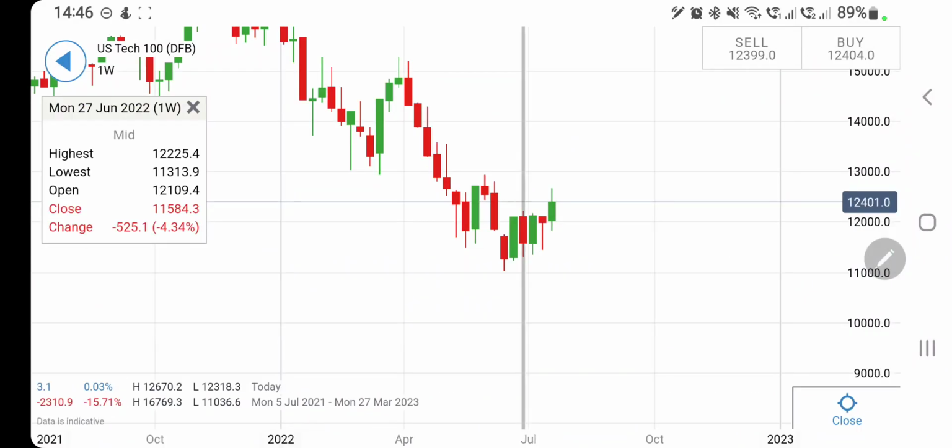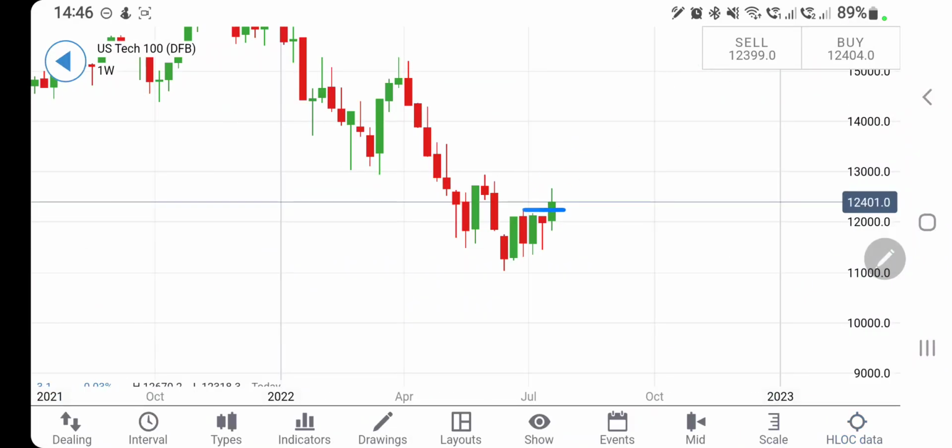Last week I had asked you that if you see US 100 trading above 12150, 12100 zone, stay long, as 12150 is a stronger resistance zone. It broke out and broke out strongly. At least 500 points you would have got it as it achieved 12650.